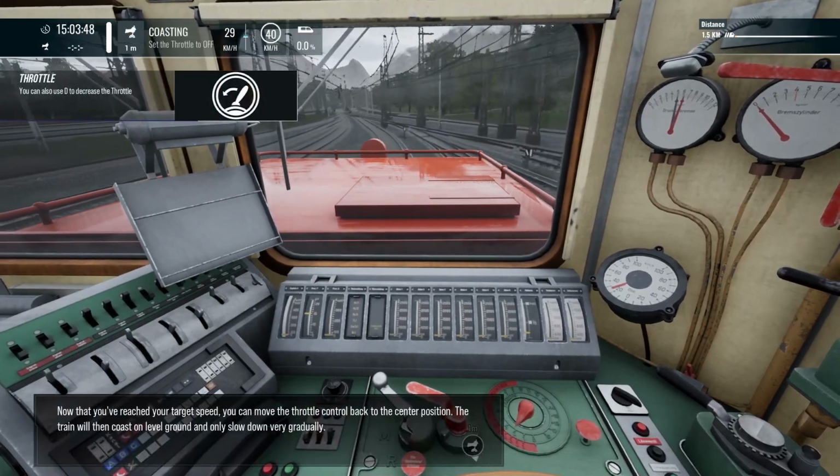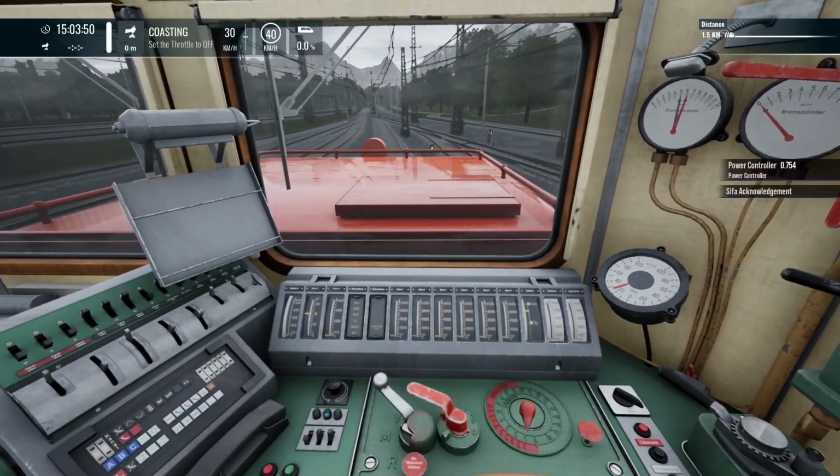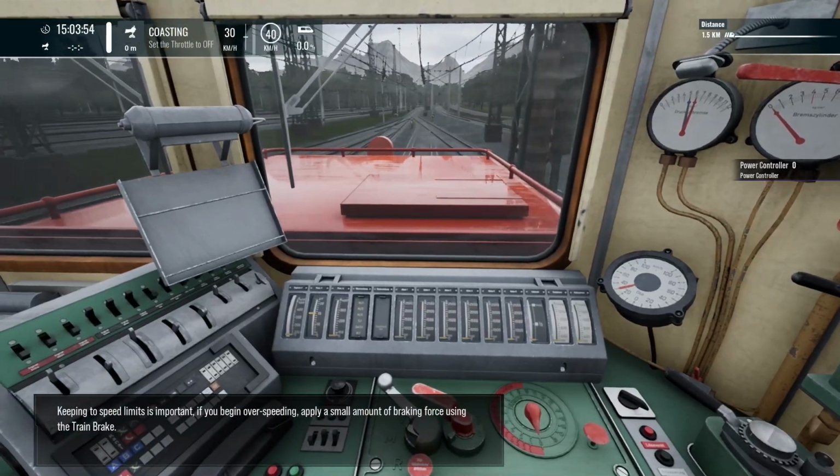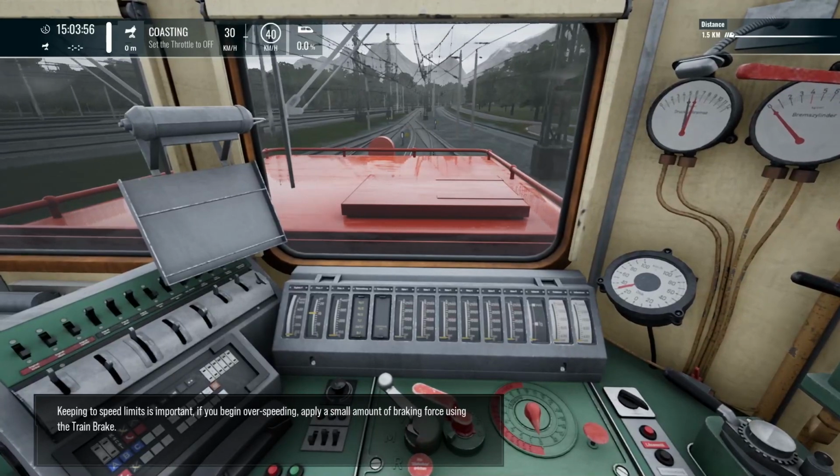Now that you've reached your target speed, you can coast. Keeping to speed limits is important. If you begin overspeeding, apply a small amount of braking force using the train brake.